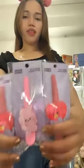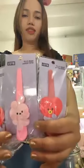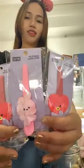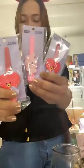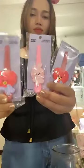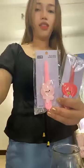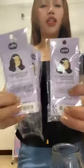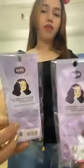Pwede siyang i-clip sa buhok. Kung long or short yung hair nyo, pwede siyang gamitin sa hair. So, meron siyang silicone figure. Ayan, makikita nyo sa harap, si Tata tsaka si Cookie. So, comment mine or check out lang po kayo sa Shopee. This is all original and made from Korea.